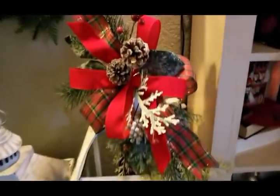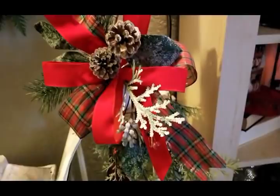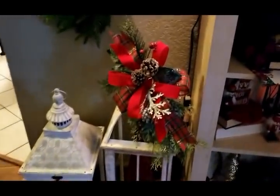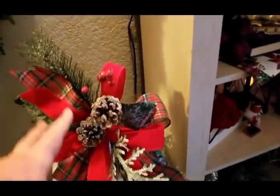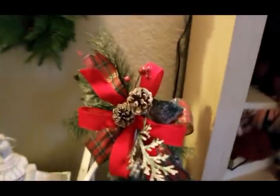But I wanted to show this to you guys. This was so easy to do. It is a larger pick, spread out, and then I just made a bow and stuck the bow in the middle of it and tied it on. So an easy little lantern topper. Very, very easy to do. And I actually just pulled the pine cones, and all the greenery is part of the pick, and I just pulled the pine cones around the front of my bow. So very, very easy to do.